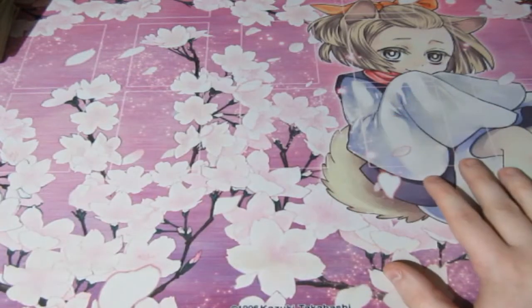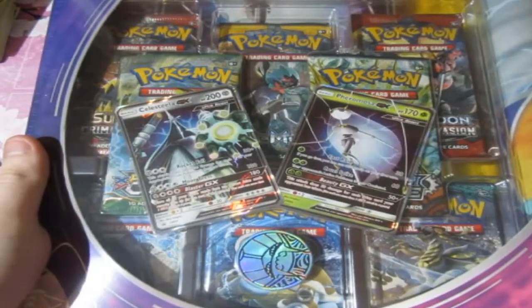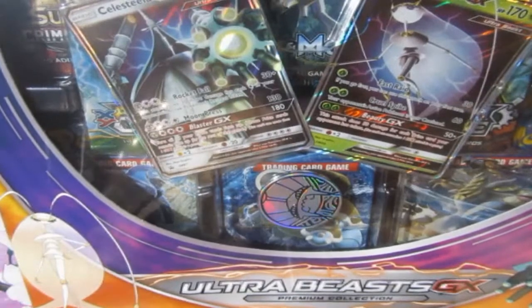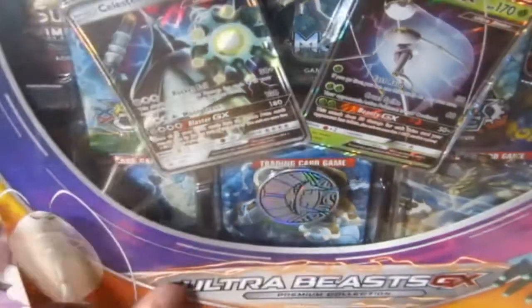And today, I gave you a bit of a tease from the last episode. We were opening up an Ultra Beast GX Premium Collection. It's been collecting dust. It's about time we open it up. Look how big this thing is. Yes, it is the other version that we got. The last one we opened up was a while back, which was the Buzzwole version with, I think it was Kartana, I think. Or was it Guzzlord? I don't remember. But we have these guys here.